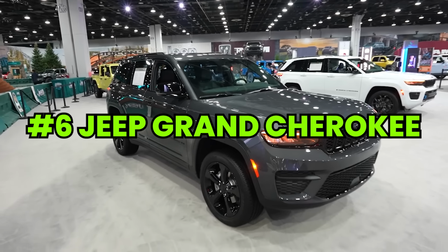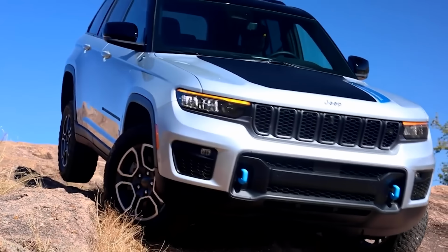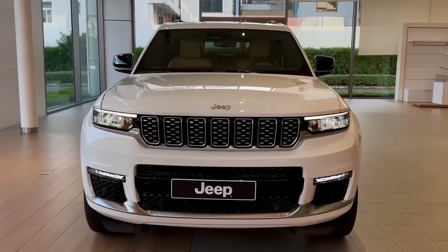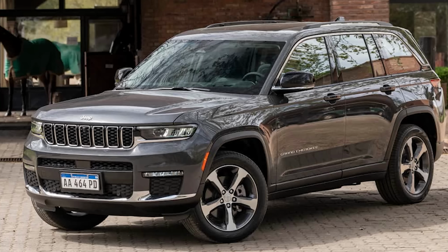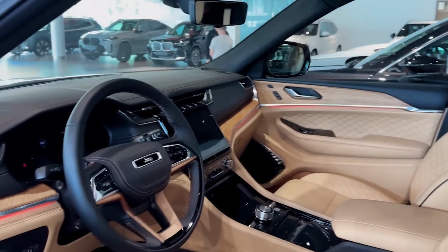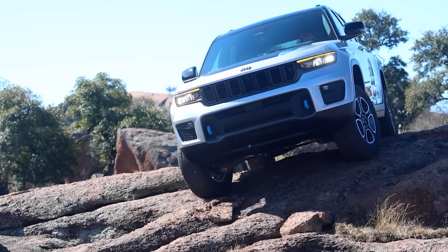Number 6. Jeep Grand Cherokee. Best combination of off-road and comfort. Heading out into the wild doesn't mean you have to skimp on comfort or style, and the 2024 Jeep Grand Cherokee is here to prove it. This 2-row midsize SUV is not only tough on the outside, but also plush on the inside, and it can handle some pretty tough terrain. On top of that, you also have a choice of 2 solid engine options to choose from.